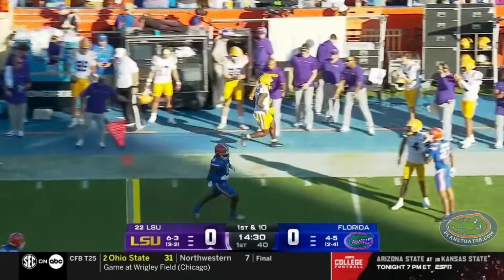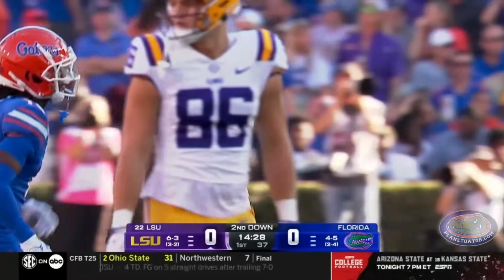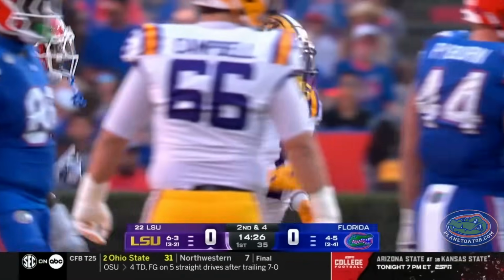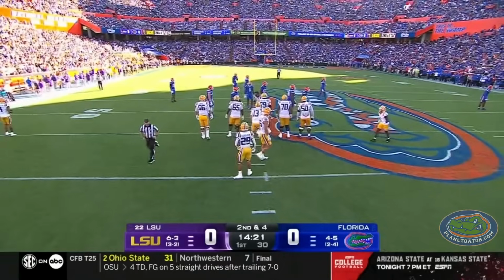Fake the handoff, flip it out to Anderson. Screen to the left side, and Castell, after Anderson makes the catch, escorts him out of bounds at the 46, so a gain of 6 yards on the second play from scrimmage for LSU. Just a basic wide receiver screen to the left, picks up 6 yards.